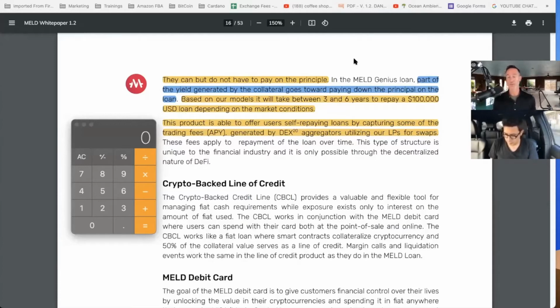So here's what I was going to ask. Ken, let's do some back of the napkin type of work and tell me how that would work. Because if we're talking about a $100,000 loan, how do we get that paid off with what's going on? And then there's a little piece here which talks about trading fees generated by the DEX, the liquidity providers for swaps and other things. So walk me through it.